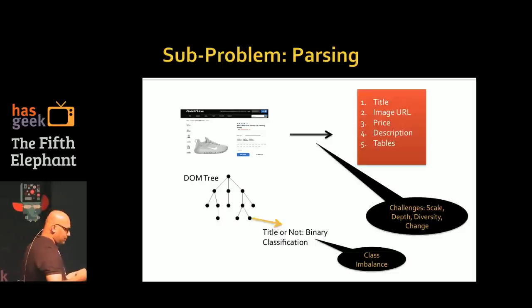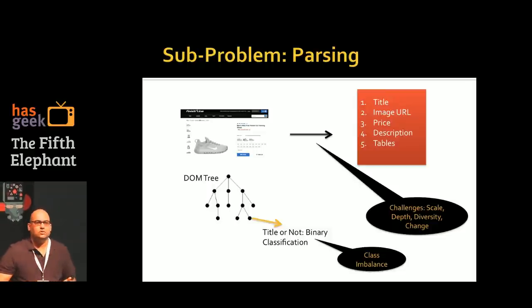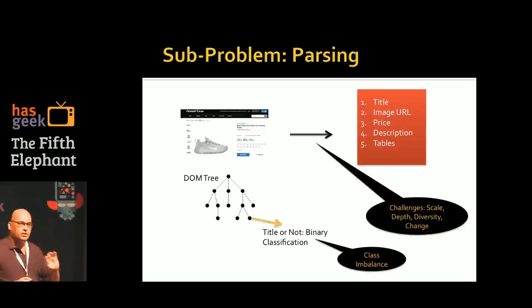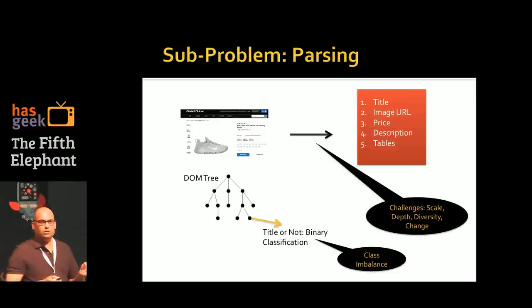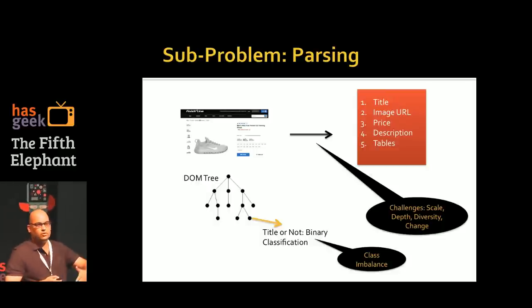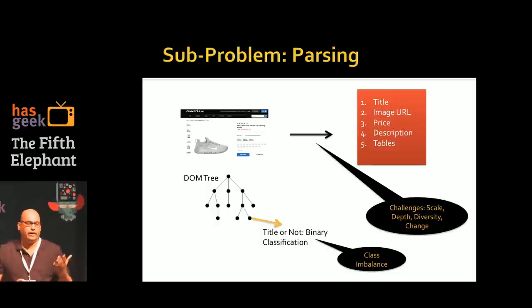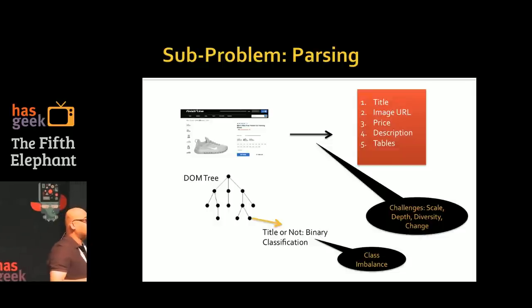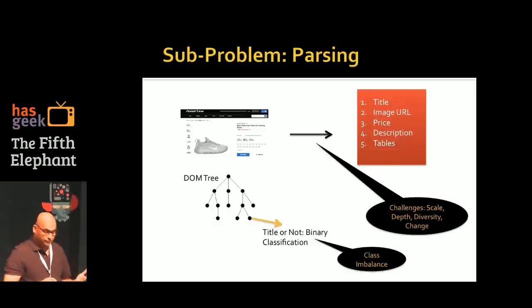Well, one way to look at this problem is, what is the HTML page? It's a DOM tree. And every node here is either a title or not. So if I am able to formulate this as a binary classification problem, do good feature engineering for each of these DOM nodes, train a binary classifier, which tells me whether it's a title or not, and I'll train binary classifiers for descriptions, image URLs, pretty much everything I need. I could attack this problem in a very principle-oriented as well as a scalable kind of a way, right?